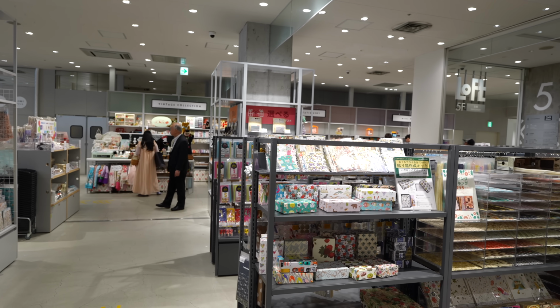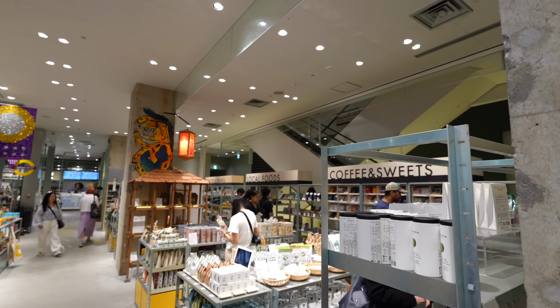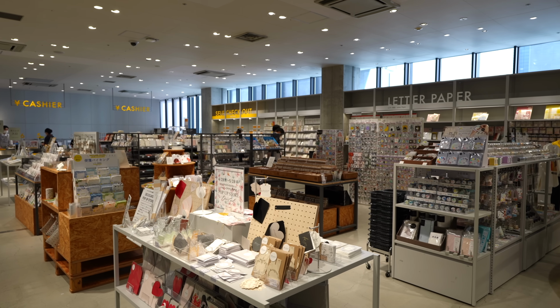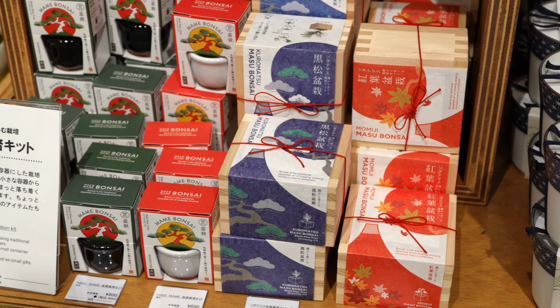One of the things about LOFT that I really like is that this is where the locals come and shop. So I've been looking at things and I'm like, oh, that's what I have at home. That'd be nice to get for this person. So it's not just crappy touristy things, it's actually cool Japanese-made things that even people living here want. So I can't recommend this enough because you can't go wrong with it.